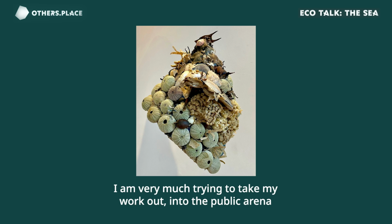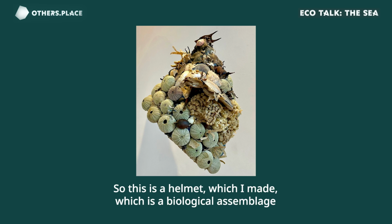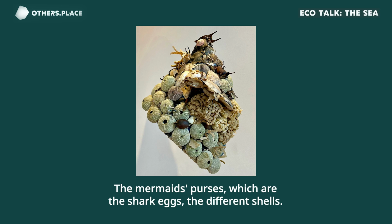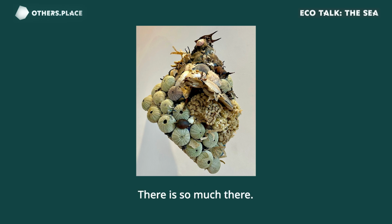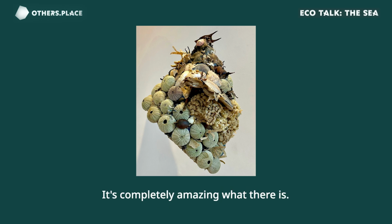I'm very much trying to take my work out into the public arena to have discussions about it. So this is a helmet which I made, which is a biological assemblage of all the things that you find in mermaid's purses, which is the shark egg, the different shells. This one's been drilled by a keel worm. There's so much there. There's 300 types of marine worm just in the Wash. It's completely amazing what there is.